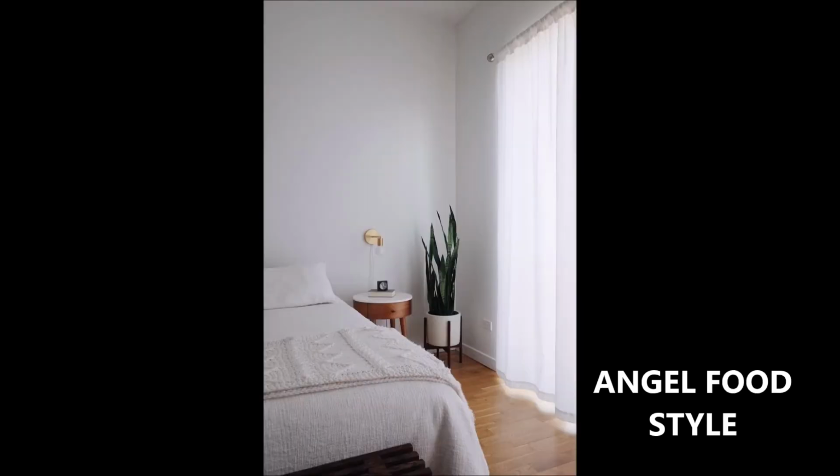In my case, I painted my bedroom a bright white color, because I felt like my master bedroom doesn't really look like a master bedroom, so I needed to make it look more spacious than what it actually is. So I colored my walls lighter.